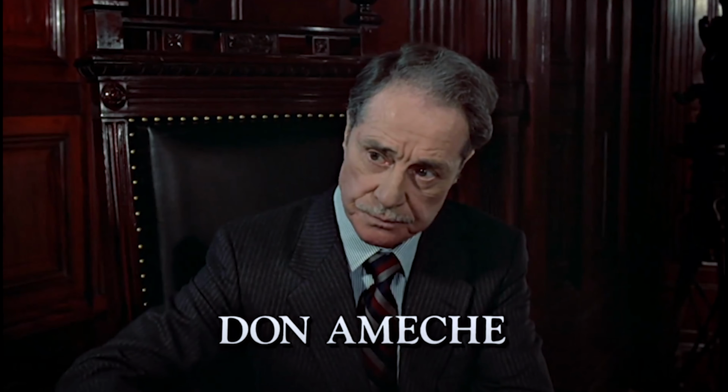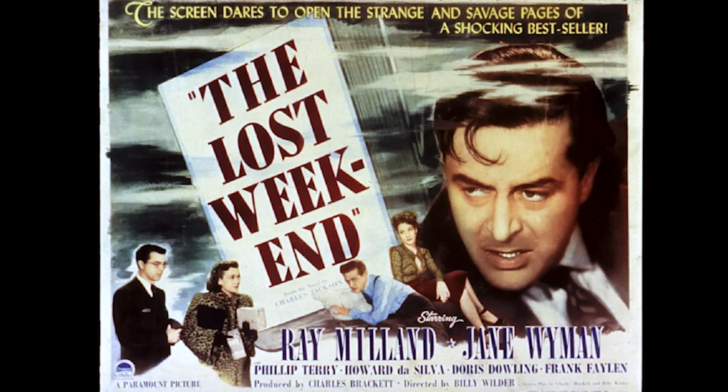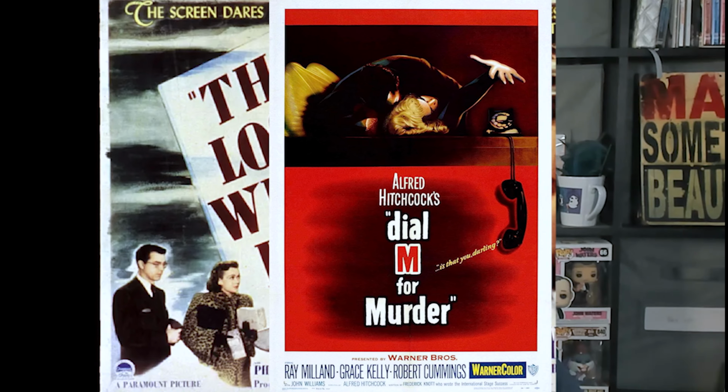Don Ameche was cast as Mortimer Duke, Randolph's equally greedy brother, but he wasn't the first choice by far. Landis's first choice was Ray Milland, star of such classics as The Lost Weekend and Hitchcock's Dial M for Murder, but the actor was unable to pass a physical test to qualify for insurance while filming. When Landis asked about Don Ameche, the casting director said that he was dead.